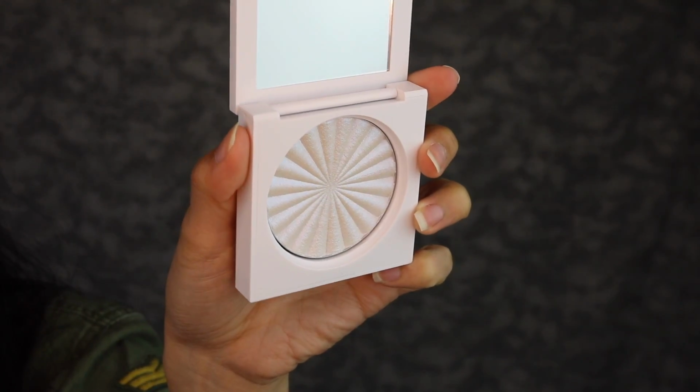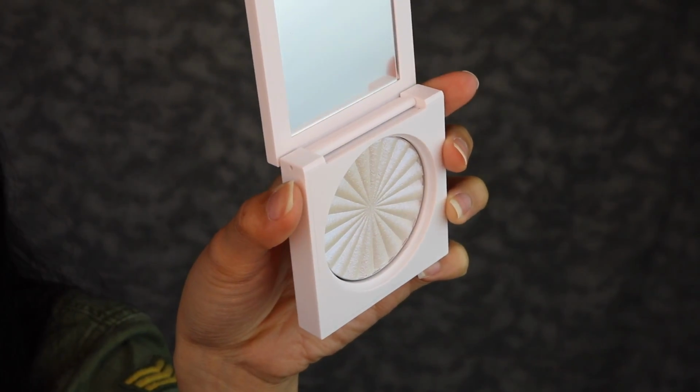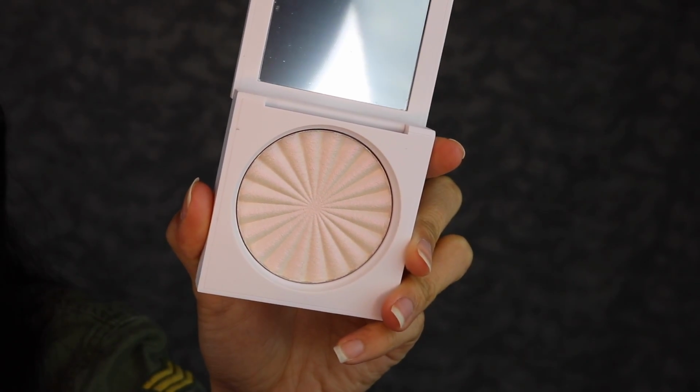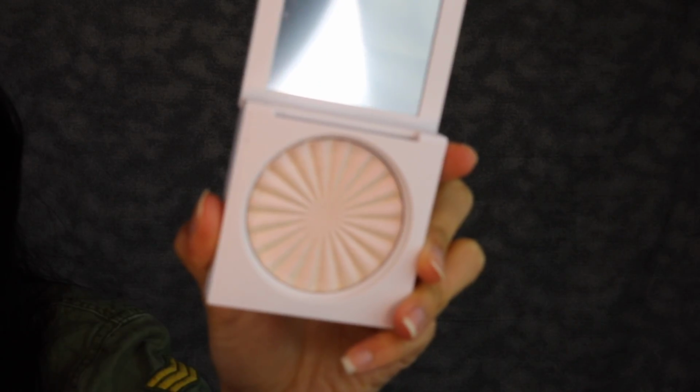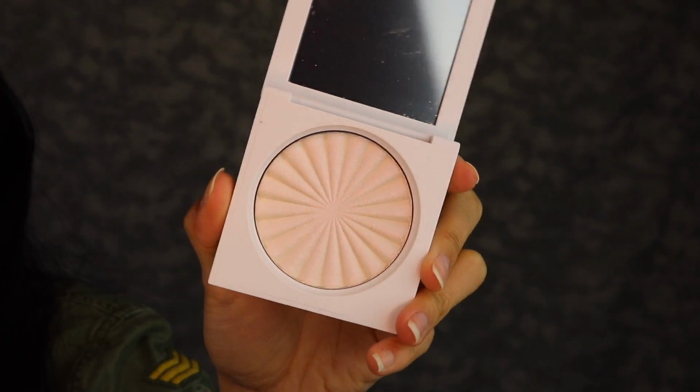Feel next level wavy in this space and time bending blue duochrome highlight with a lilac shift that melts into the skin with an icy glaze. This next one is called Cloud 9. Step into your heavenly vibe with this pink duochrome highlight with a peachy shift that beams your cheekbones into the next realm. Initially, I was gonna put one highlight on one cheekbone, but because I'm actually going out today, I think it would be appropriate to do Cloud 9 on my cheekbones and then Space Baby everywhere else so you guys can see what it looks like.